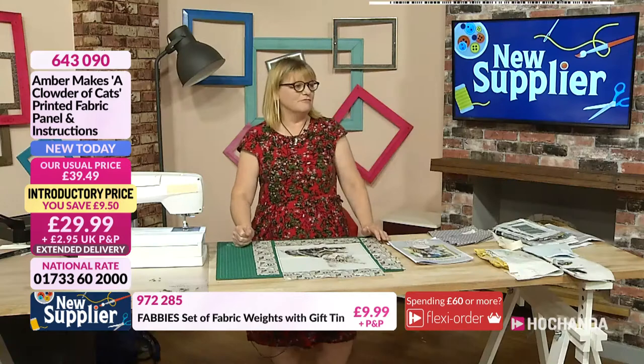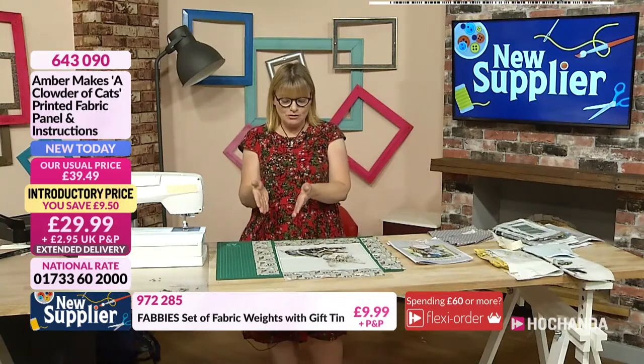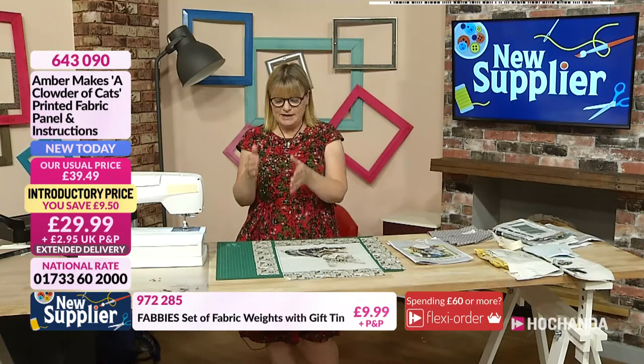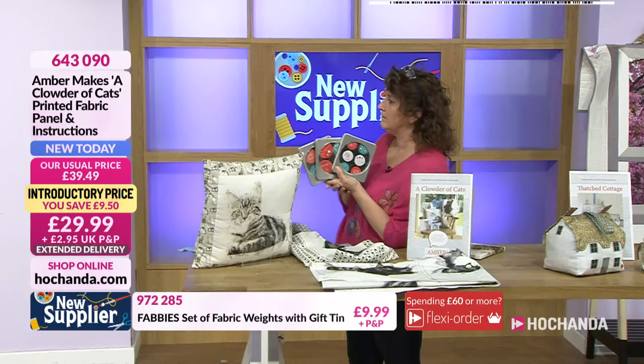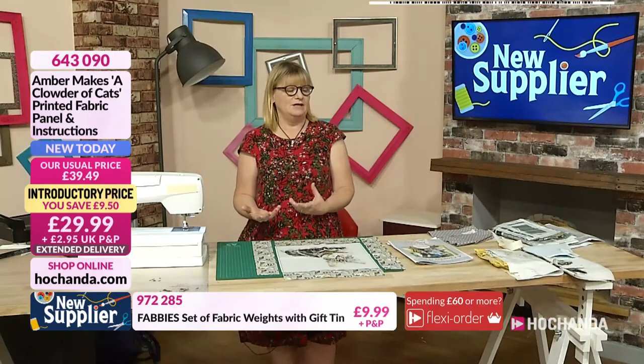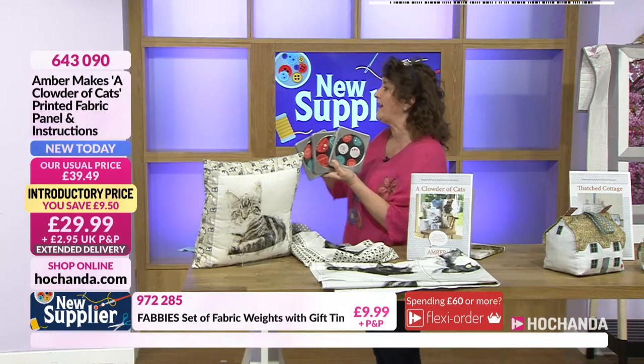Yeah, well, I cut everything with a rotary cutter. I mean, you can cut them with scissors. You can draw in pencil or erasable pen on your panel and then cut along it. I always use a rotary cutter because I do a lot of patchwork and quilting and I find it more accurate. That's where those weights come in useful, isn't it, when you're cutting with your rotary cutter? Yes, you can hold it all flat.